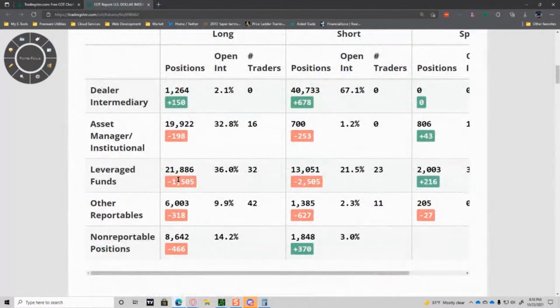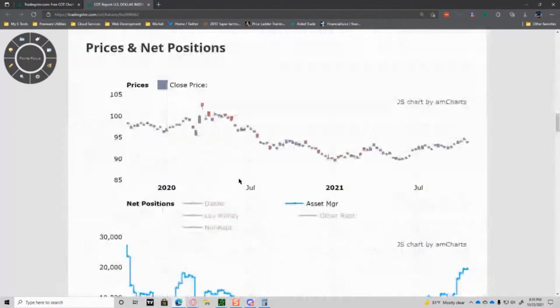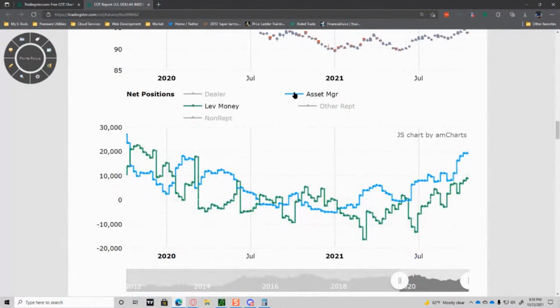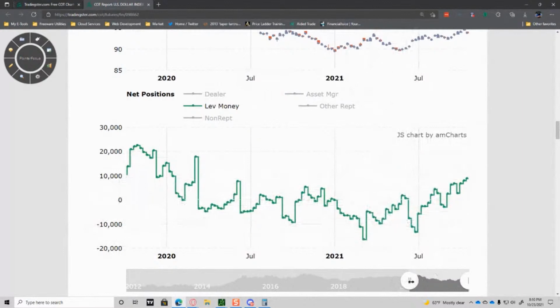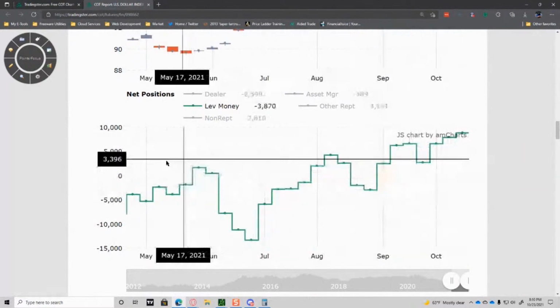Now, these guys, they took longs off the table and they took shorts off the table. Okay. They took more shorts off than they took off longs, and they are net long in the market. Let's see what that looks like. Let's scroll on back down here. Turn on the leveraged money and turn off the asset managers and zoom this in a little bit. Yeah, a little bit, right? They're above the zero line.